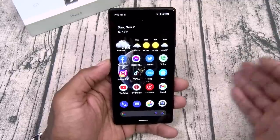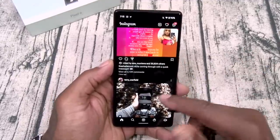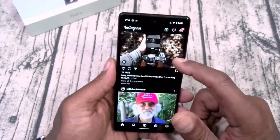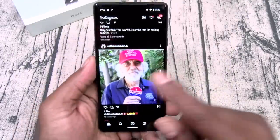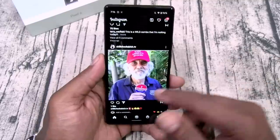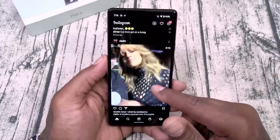Exit out of that. Next, let's take it over to Instagram. Let's see what's going down on the gram. Okay. Shout out to my man, Tight Shirt Terry, doing some tight shirt camera stuff. Okay. What's that? Keep America stoned. Okay. Let's check for the Pinch the Zoom boys. All right, Calvin. Pinch the Zoom. You in there. Let's see. Still the funniest pic ever. Okay. I'll take a look at that.